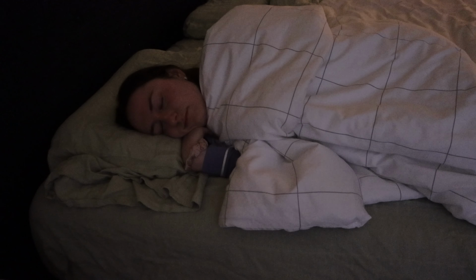Which is great, because that first time I slept with these sheets, it was just not a pleasant experience. I feel like it was just way too rough on my skin. Now I do find them, I would say, moderately comfortable. It's definitely not bothering me when I'm sleeping.